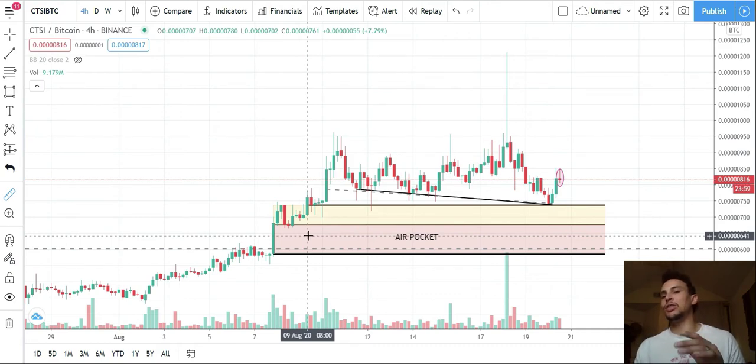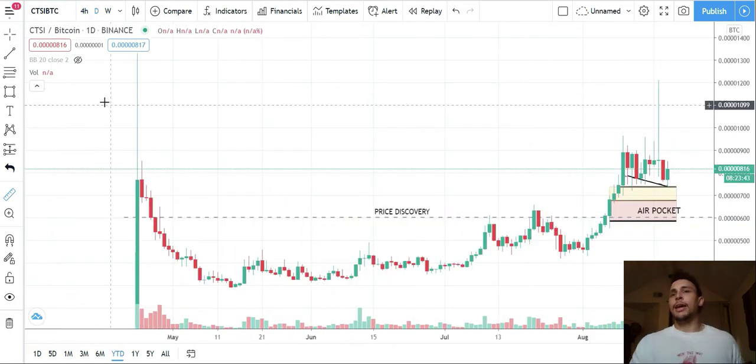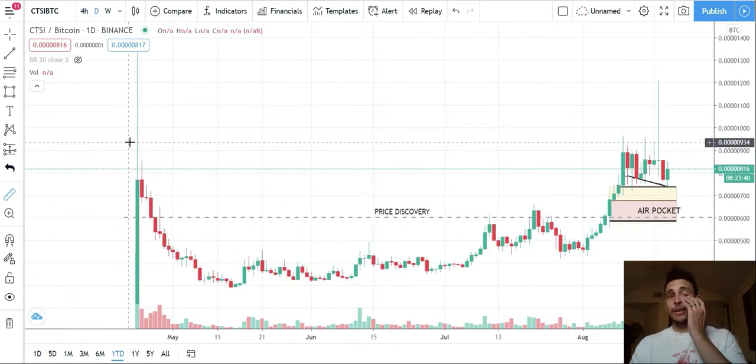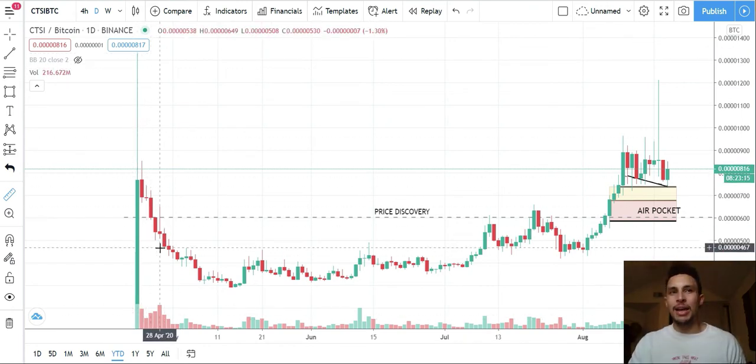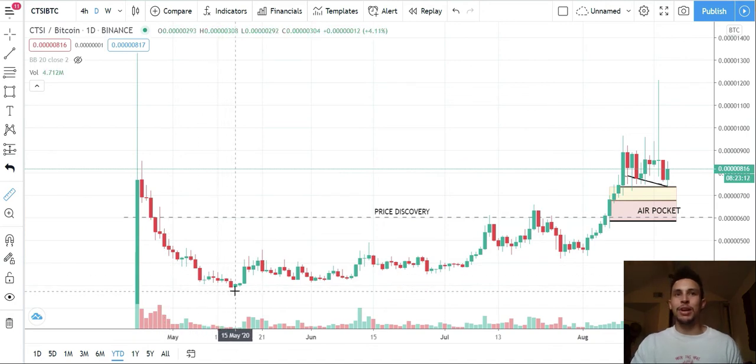But let's zoom out and understand on a macro level what's going on. Okay, so Cartesi, through the life of this asset, wicked up pretty high here. But guys, when we have wicks straight out of the gate, when the asset's released onto an exchange, I don't trust it. That is the moment in time the market has no semblance of reasonability in terms of this asset's price. It's new. So the market pretty much goes, is it worth this? Is it worth this? Quickly got brought back down to no. We think the asset should be trading around here.